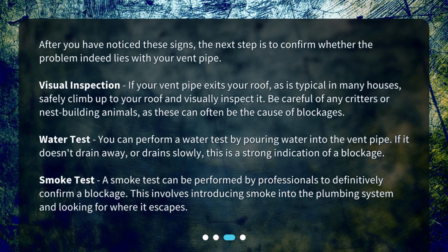Water test. You can perform a water test by pouring water into the vent pipe. If it doesn't drain away, or drains slowly, this is a strong indication of a blockage. Smoke test. A smoke test can be performed by professionals to definitively confirm a blockage. This involves introducing smoke into the plumbing system and looking for where it escapes.